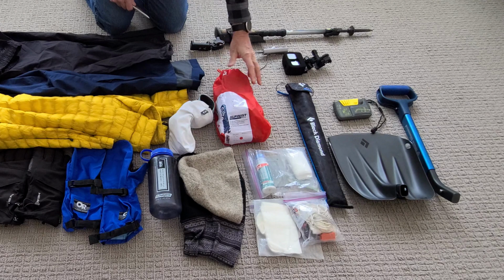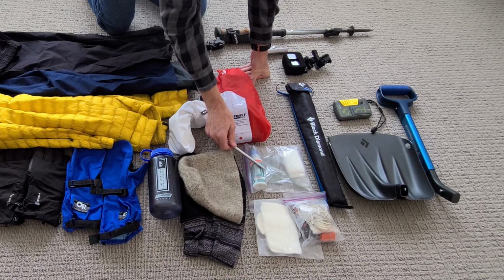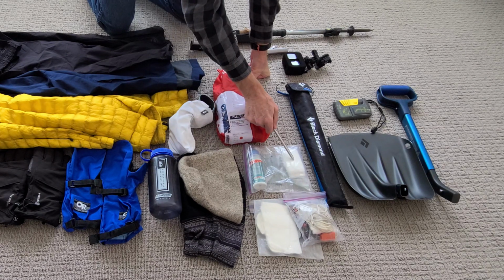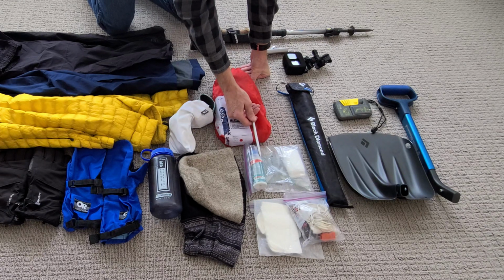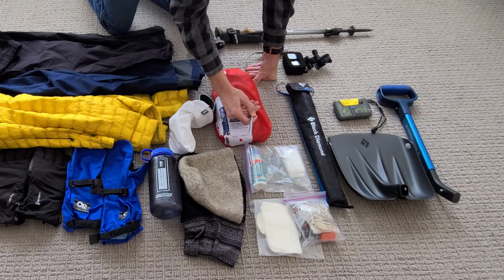These are skins for my skis. I always carry some glider wax, a scraper, and some dry paper towels that I can use to wipe my skis down. I carry this not only in case I need to have some extra glide or get rid of some clumping on my skis, but I found the combination of this liquid glider wax and a paper towel makes a really good fire starter, and that's just great in an emergency.